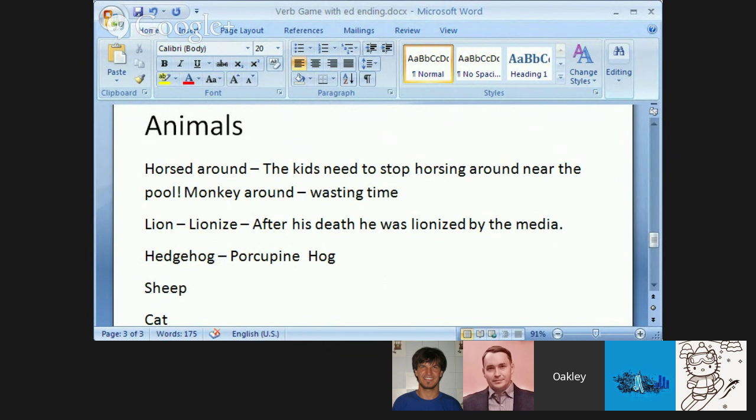Sasha? How about hog? To hog something. Oh, I did not match this phrase before. Probably I met, but I don't remember. Okay. Does anybody else know? If you hog something, can anybody else use this in a sentence? No?